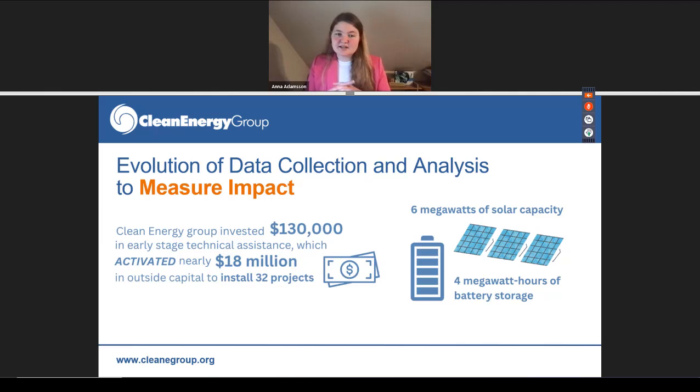And I think this is a really compelling case. We've invested $130,000 over 32 projects, and that has been able to generate $18 million in capital that was used for implementation to actually get solar and battery storage installed over the lifetime of our program.